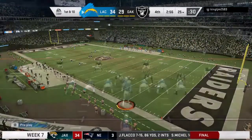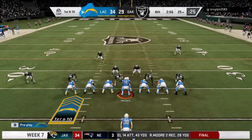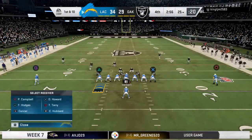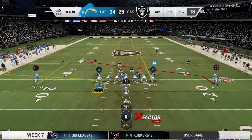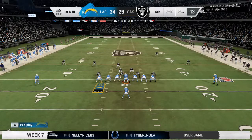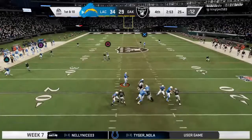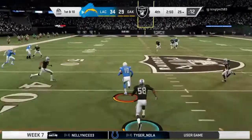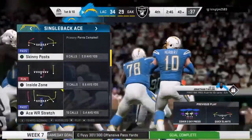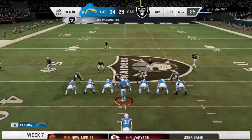The Charger drive about to get going. On 1st and 10, Herbert. And an alley to run. He'll have a first down past the 40. I guess no need to force it when you can do that instead. First down, 18-yard gain. How many times have we seen this late in the fourth quarter?